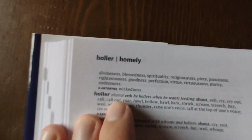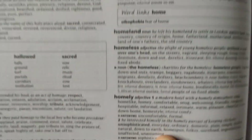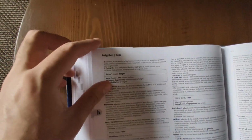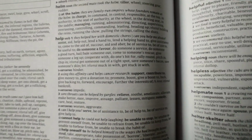We have a little thing at the top that shows what the first word and the last word on the page are, so we don't need to look at the whole page. There we go, help. And this is an absolutely massive entry.